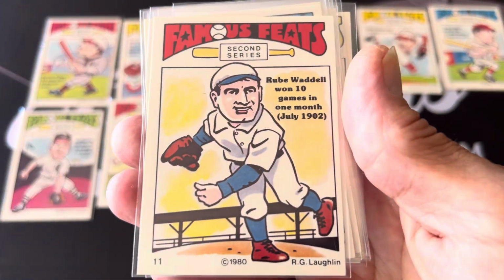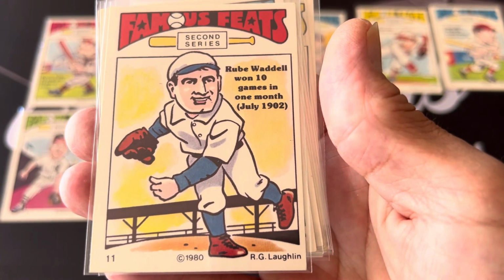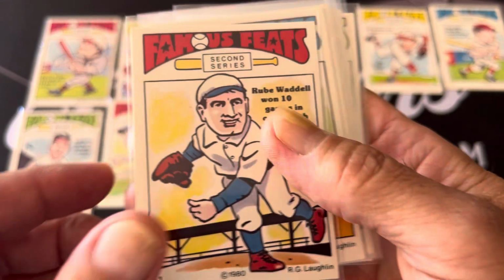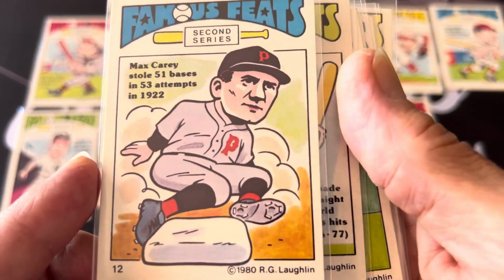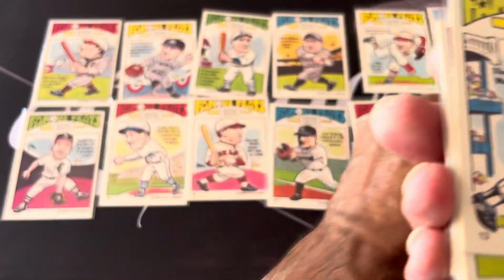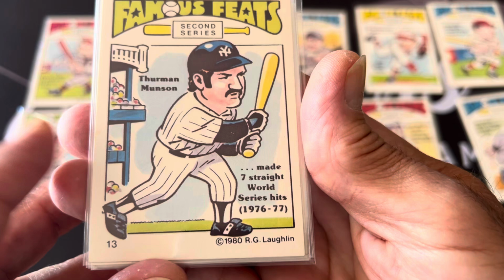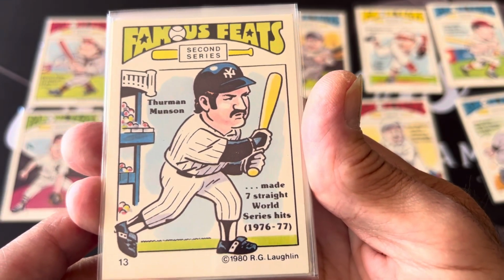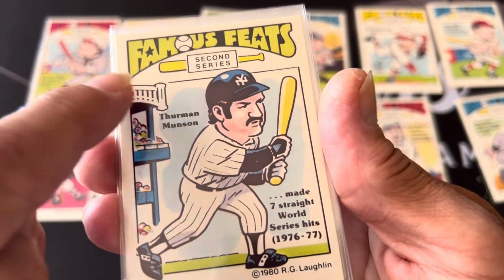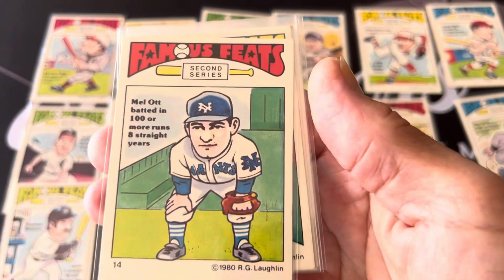There's Rube Waddell. 10 games in 1 month in 1902. Just some cool stuff about history. And nice cards, Max Carey. It's got more modern type players too. It's got Thurman Munson. So for you guys that are collecting players like this, and you've got the Yankee thing in the background, these are pretty nice cards to get.